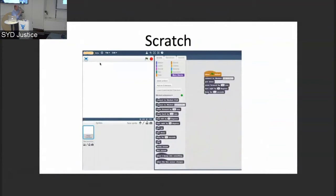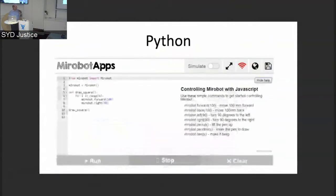This is kind of what the Scratch interface looks like. So you can kind of see there are all the basic things you can do. There's the normal Scratch things, plus all the robot controls there as well. That's probably a bit small to see. And Python as well. So again, this is leveraging from the Mirobot stuff that's done in the UK. And that all works with Marceline as well.